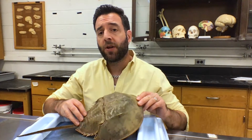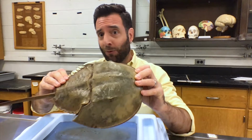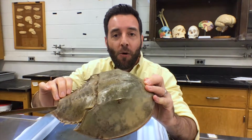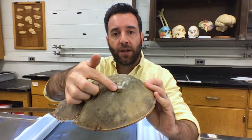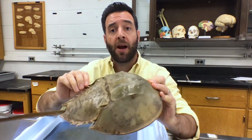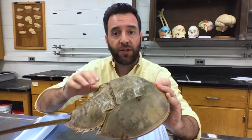So let's start off here on the dorsal or back surface of this horseshoe crab. I'm also going to bring him right up to you, so don't be alarmed. He will not come through your screen. One of the most prominent features on the front side on this dorsal surface is this large eye right here, and there's another one on the other side. So they have a pair of compound eyes, sort of like insects do, to help them see.